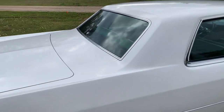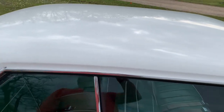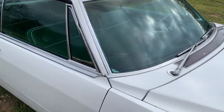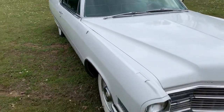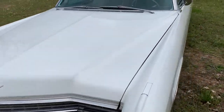This was originally a gold car with gold interior, beige interior. It now has a moss green interior. It's kind of funky, kind of grows on you after a while. It's in good shape, so I didn't touch it. Show you the interior.